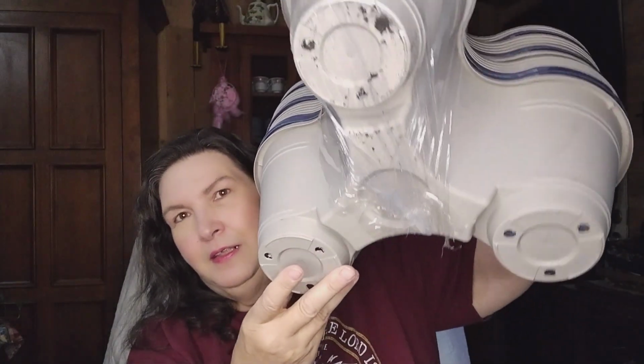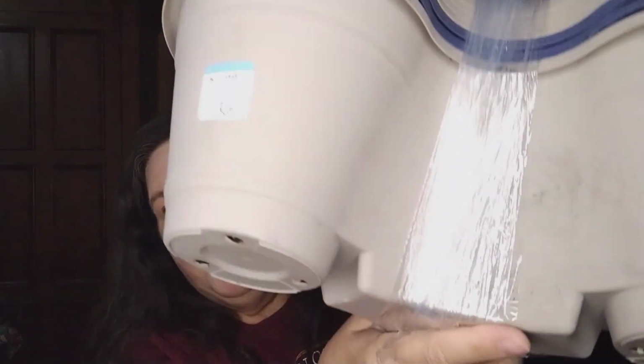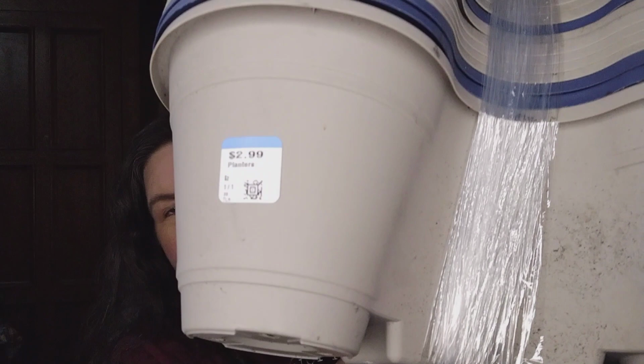My last item from the thrift store, and I was really excited to get these. I've been looking at them for a while, but these are the stackable planters, and there's 16 of them in this. And I paid $2.99 for that, and that one was one of the half price tags, so I paid $1.50 for those.